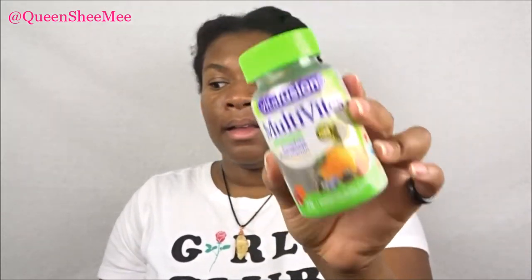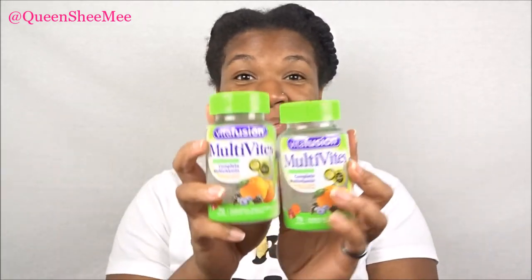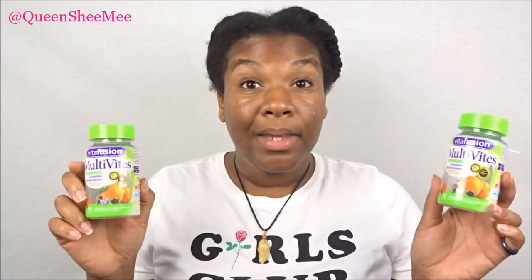And y'all, I love them. I actually have two of them. So I'm not kidding when I say that I like these vitamins. I really, really do. Take two a day. Take them in the morning. I usually take them before or after I get out of the shower. So that way I make sure that I got my vitamins for the day. And that's pretty much about it.